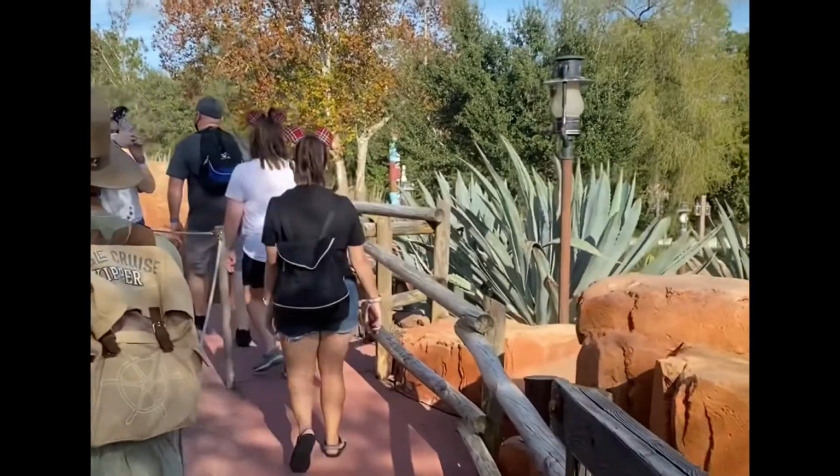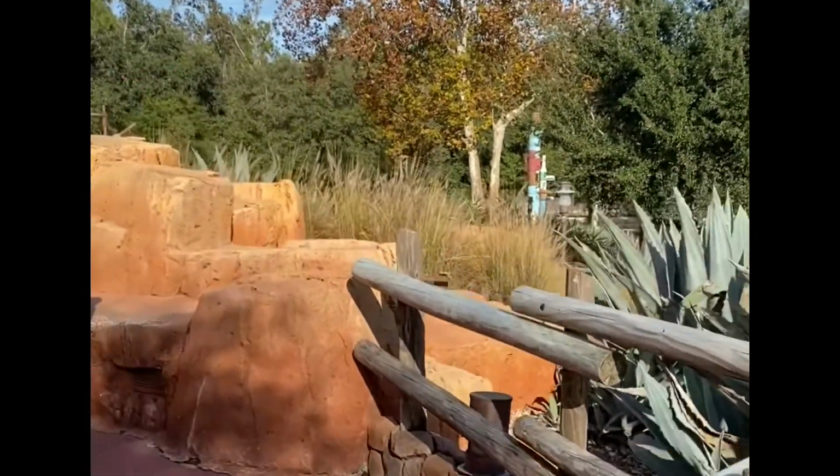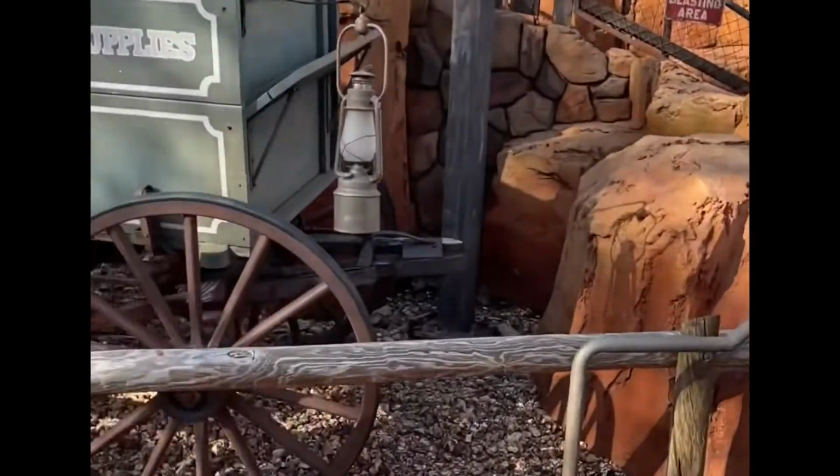So this is what a VIP tour gets you. There is a 15-minute wait, 50, for Big Thunder Mountain Railroad. But we get to go in the Fast Pass entrance.